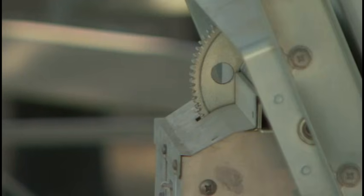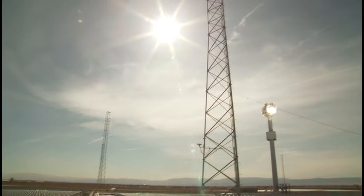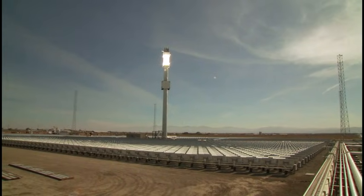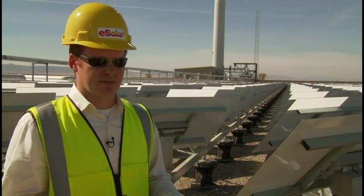We don't use cranes, we don't pour concrete. None of this is even penetrating the ground. It actually just all sits on the surface. The trick to that is that now you have to control all of these mirrors to a high degree of precision. And eSolar's software application is what has allowed us to control the mirrors. So we're basically taking out all of the steel and all of the glass to a minimal extent, and then using software to make up the difference.